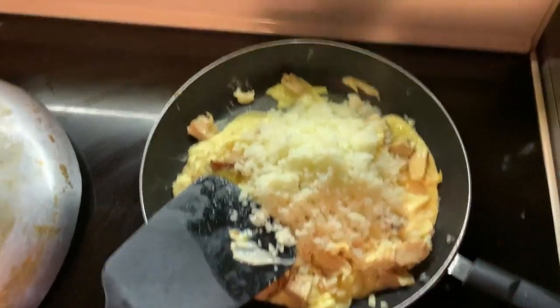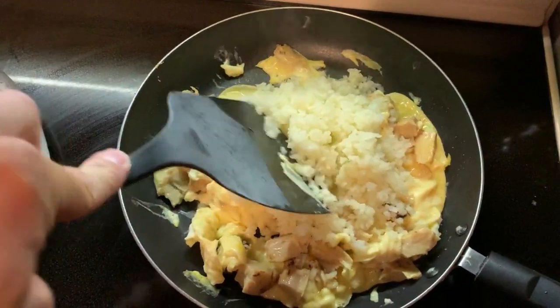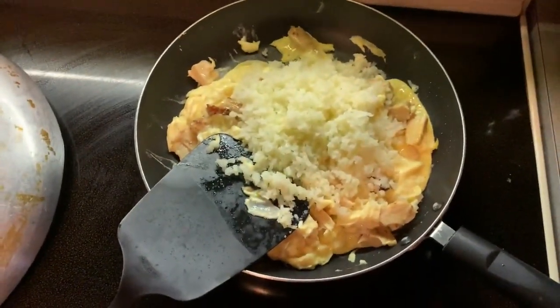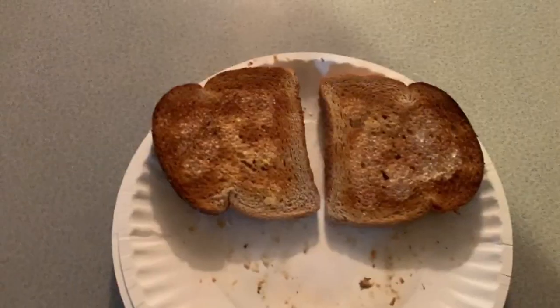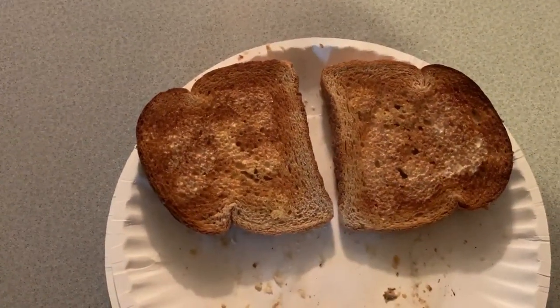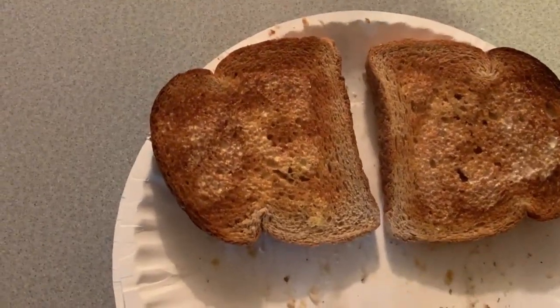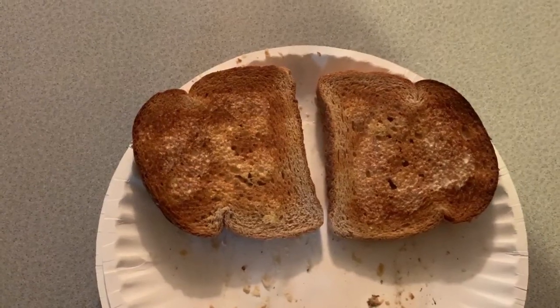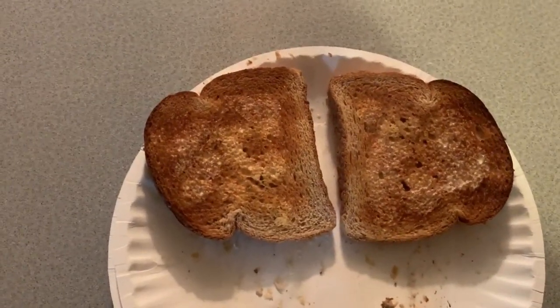So now that my eggs are pretty much cooked, I just added in my cauliflower rice, and I'm just gonna mix it up a little bit, and then we can add the cheese in after that. I did forget to mention that I put on 0 calorie butter spray on my toast, but like I said, it's 0 calories, so it's not really a big deal. It just makes it taste a lot better.